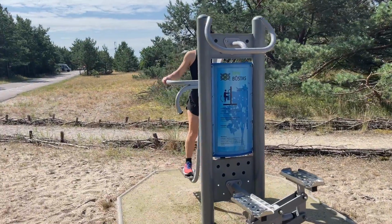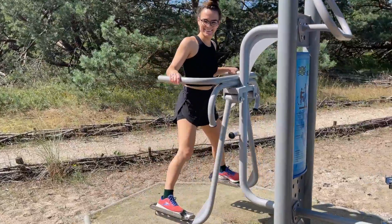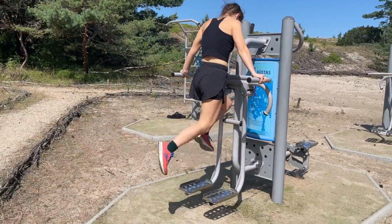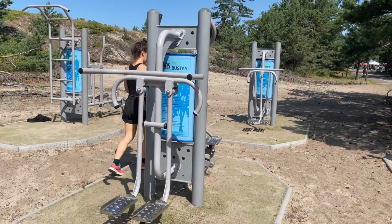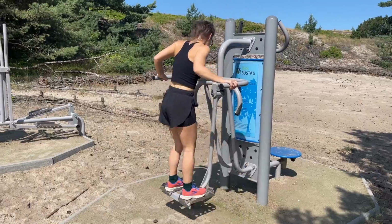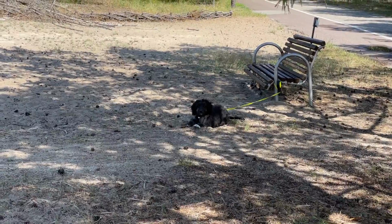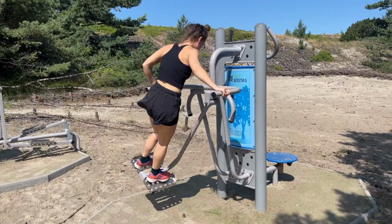So this is Gabby's favourite one. It's really fun, no? It's really fun. What muscles does it even do? Bum muscles. Bum muscles? Oh, okay. This one's your favourite. Okay. Oh, such a skier. What do you think, Basie? Not impressed. Oh yes, oh yes.